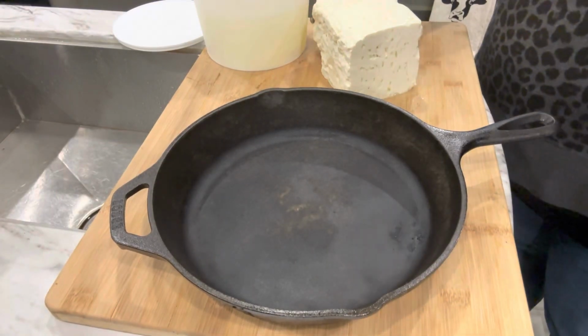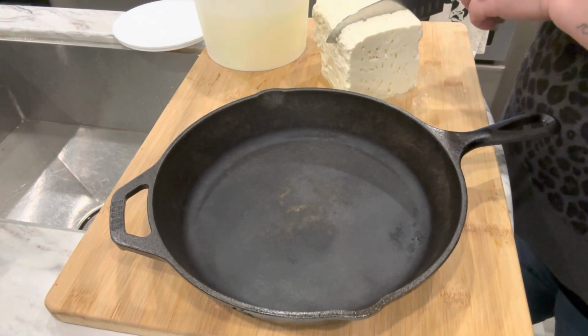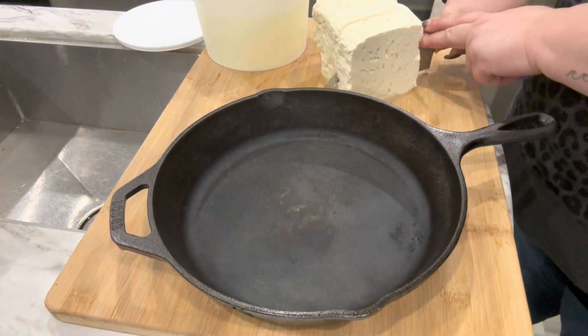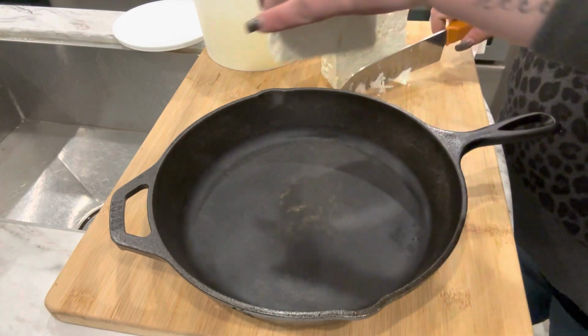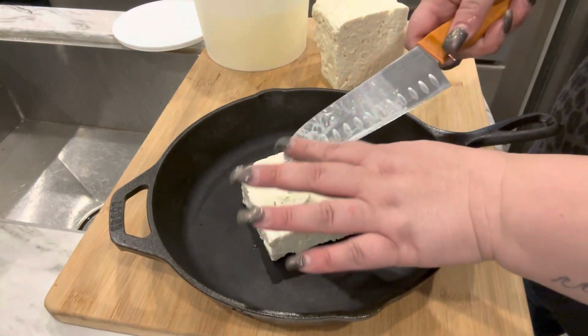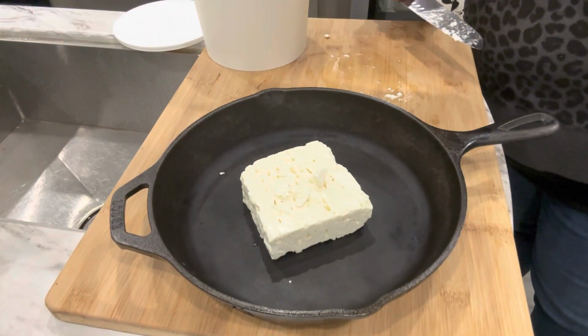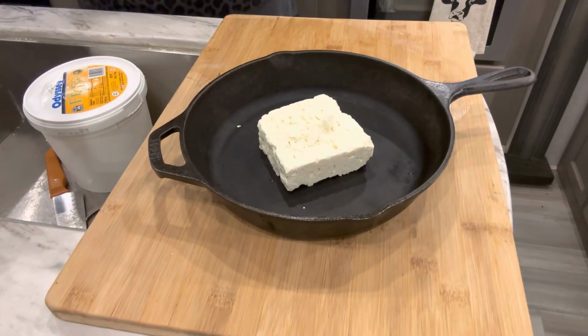Okay, starting out this week, I am making a pasta dish. So I'm cutting a chunk of feta off of the huge block of feta, and I love this stuff. I get it from Azure, and it is so good. I say that too much, so good, but it really is.